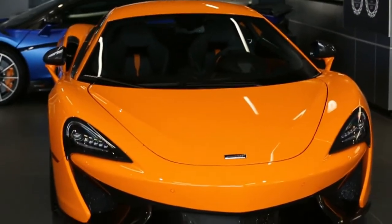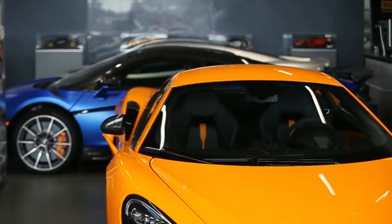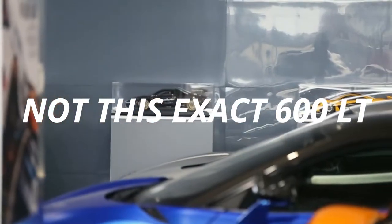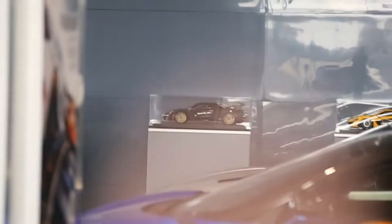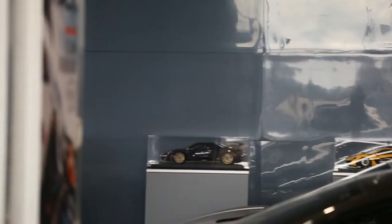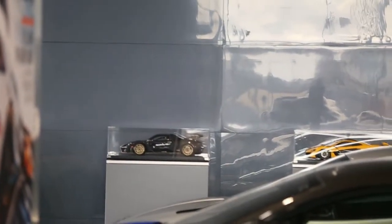And then we got 570, we got a blue 600LT, which we've been for a ride in. You're gonna see those models, which I've seen the real life Senna of that. Those are 20 grand a pop for those models in there.